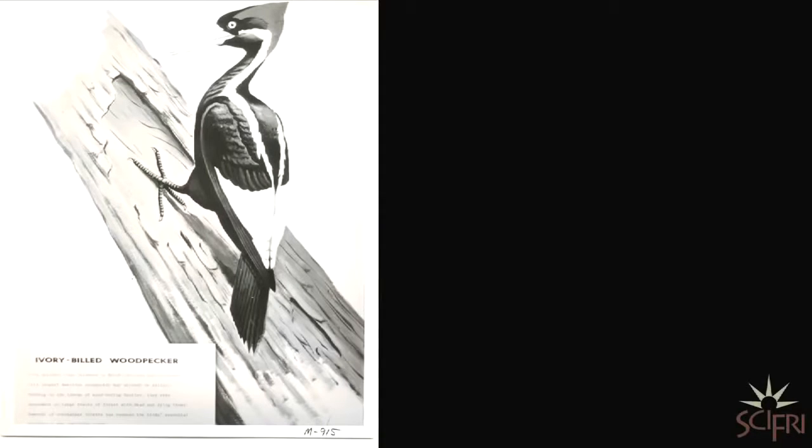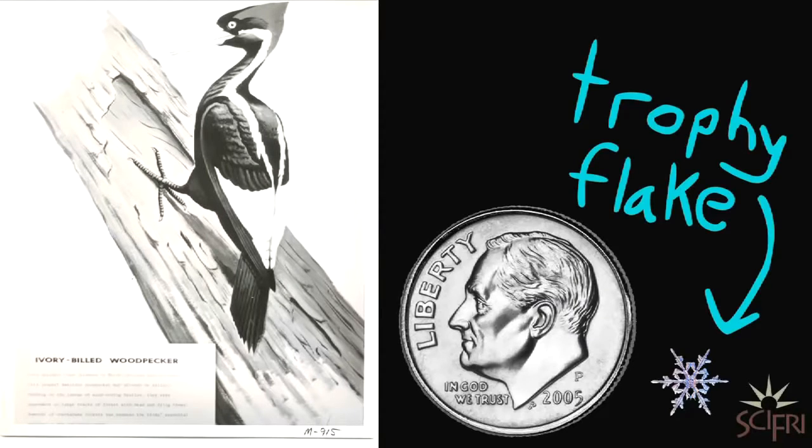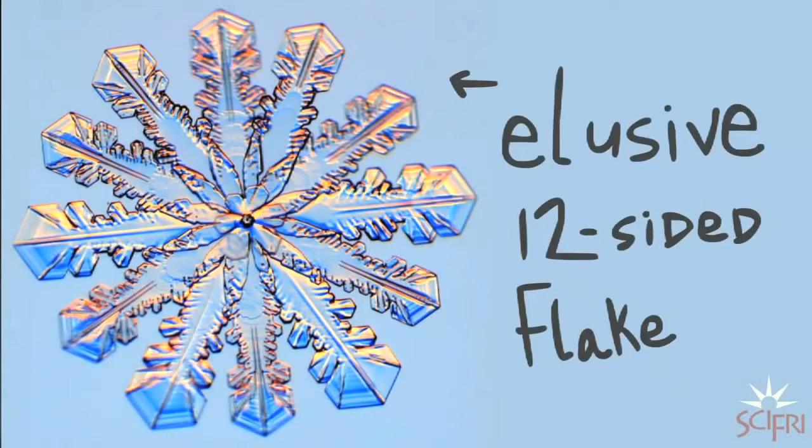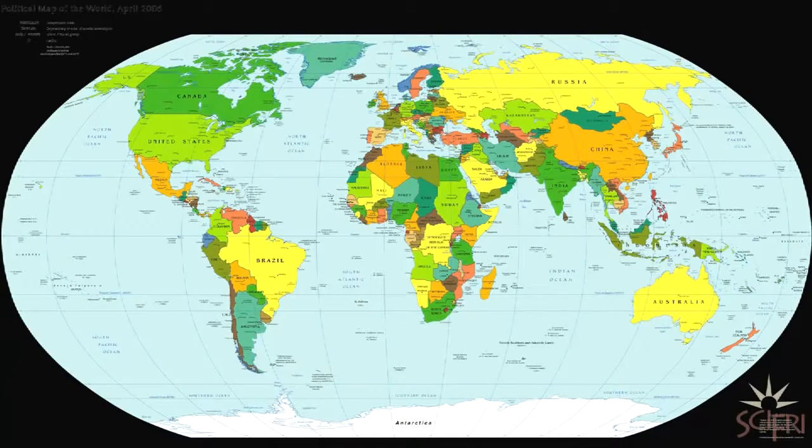The least common, the ivory-billed woodpecker of snowflakes, is big. 5 millimeters in diameter, nicely symmetrical with lots of intricate markings. Those are really gorgeous, and they're hard to find. But you can increase your chances if you seek out snowflake hotspots.